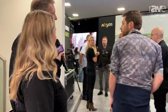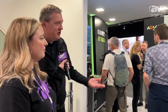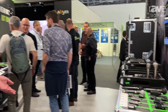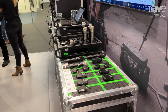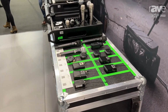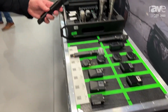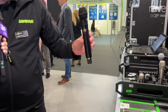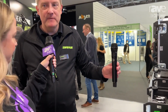So here's the pro audio area where we're showing all the stuff which is used for major events, major concerts, used in press conferences in places like the White House, used in the Super Bowl, etc. This is the flagship of the world's audio industry. So what we have here is the recently launched new KSM11, which is kind of the top of the range mic.